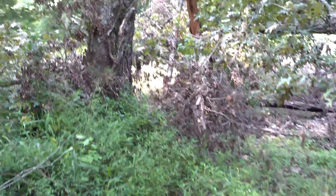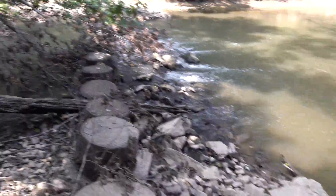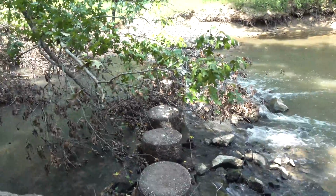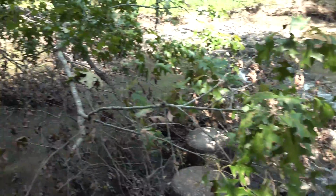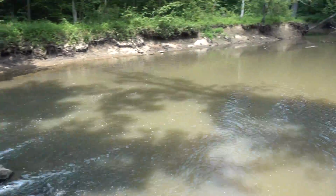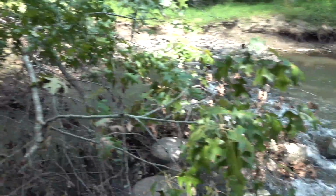Alrighty folks, coming to the point of the cache where we have to cross the river, and it might be a little bit more difficult because the trees came down and made it a little difficult. We'll see. But you can see there's pods, I call them. And just go across. Man, that was a big tree. Came right down. There's the cache. I do believe it's the cache.